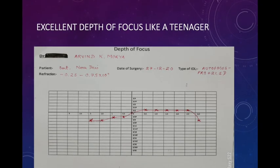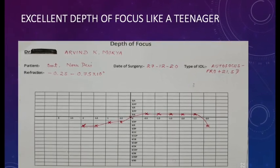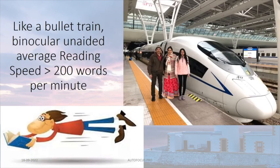This nearly flat depth of focus chart on the minus side is indicative that the Autofocus Pro IOL behaves like the natural crystalline lens of a teenager, and contrast sensitivity is as good as a young adolescent. All the patients with clear cornea and healthy macula, including diabetics, are fit for this IOL. Autofocus Pro IOL has a great modulation transfer factor of 70%. Like a bullet train, after binocular implantation, the average reading speed was more than 200 words per minute.